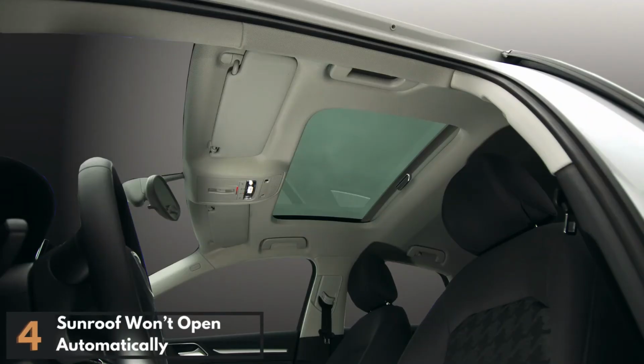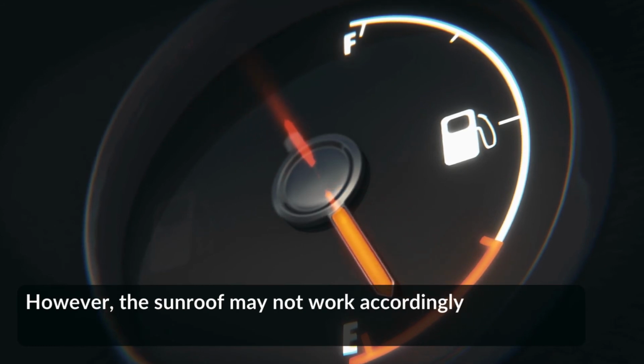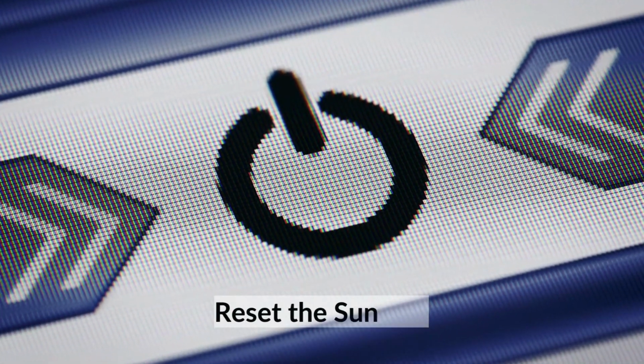Problem 4, sunroof won't open automatically. A disconnected battery or lack of fuel can cause this problem. However, the sunroof may not work accordingly even if your car is full of fuel or has a stable battery connection afterward. In this case, you have to reset the sunroof. This should fix the problem all the way.